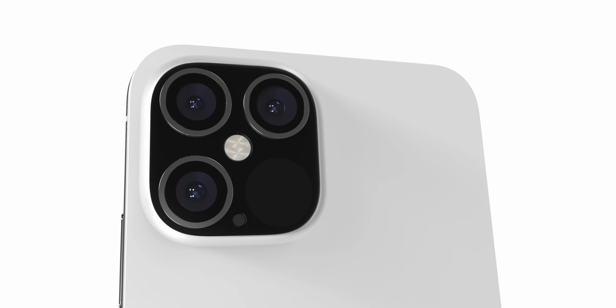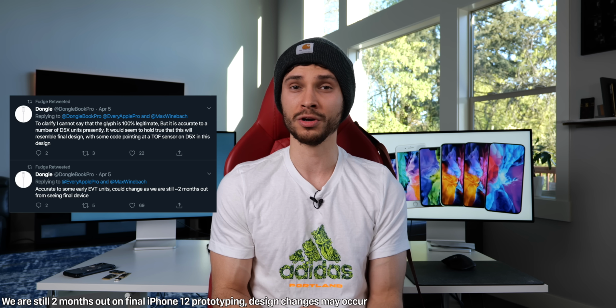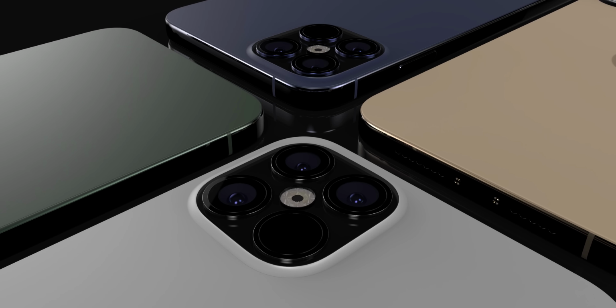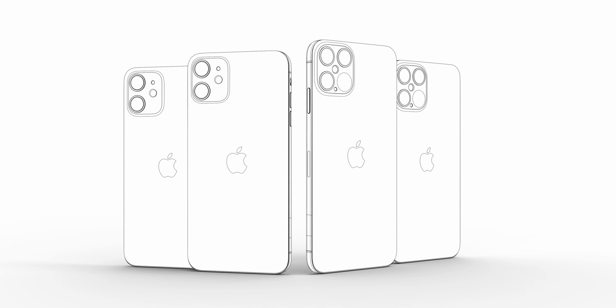Also, Donglebook Pro chimed in on the authenticity of these images, and they're saying that there is some validity to it, but they cannot 100% confirm them. They could be indicative of the design, but they mentioned that we're still 2 months away from the prototypes being finished. So that could change on Apple's end, and these would be proved wrong.